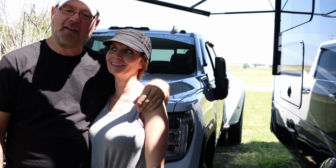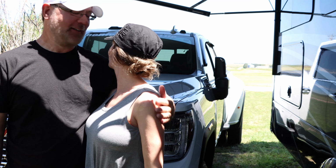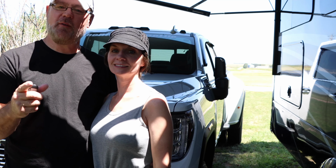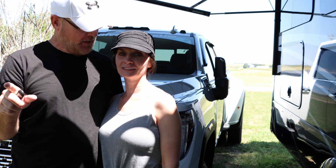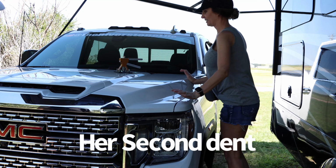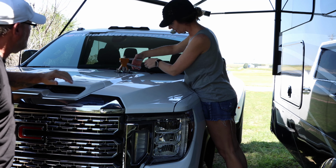Yes, folks. What are we doing, Robin? Apparently, I'm doing something. Robin's pulling dents. She's going to pull her second dent now, right? That's the plan. And just remember, folks, like I told you, if you're going to get into the RV life, you better be a jack of all trades, right? Or at least know somebody who is. Jump up on there. She's going to pop her first dent right here on camera. So you just go like that. Okay. It's hooked on there and just kind of pull up.